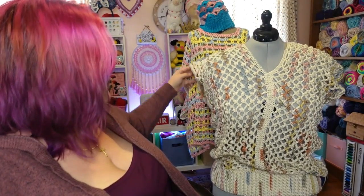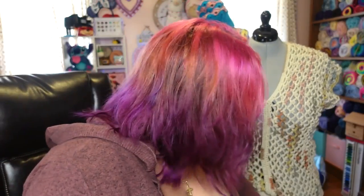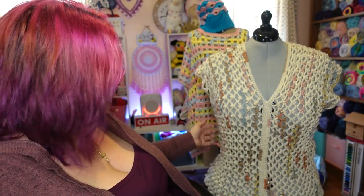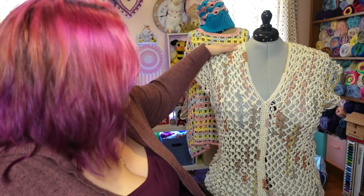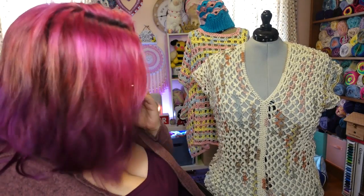I show you how to measure for your arms. This shirt is beautiful, and while it hugs her curves beautifully, this fits me and she's a 2X. There is so much stretch in this yarn and this pattern that it's going to fit you really well, and it's going to accentuate all of your best body parts. It's really a beautiful garment, and I really love the detail in the stitching.